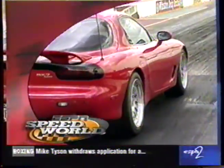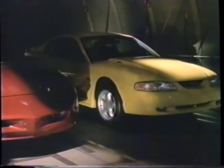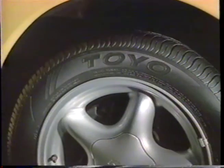Stick around. When we return, it's finals time in Texas. Which of these tires will stop faster?